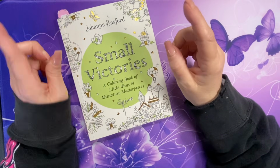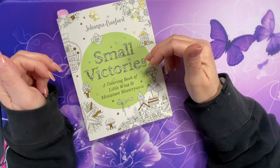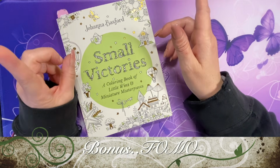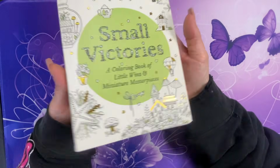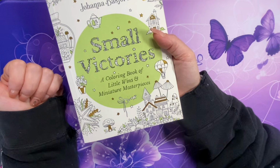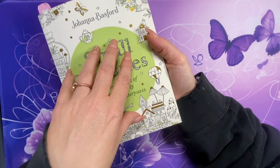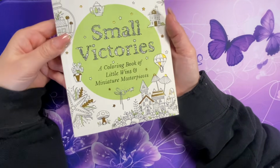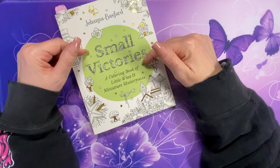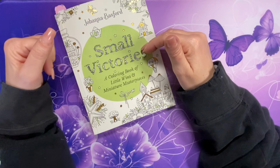And then the last prompt Jody threw in from JIColourist. She threw the last prompt in, and this is a bonus question, and it's Fear of Missing Out, the FOMO book. That would probably be this one. And I think I had just gotten like the Rooms of Wonder book. And I was kind of obsessing over Johanna Basford at the time. And I bought this because literally everybody had it. But I did buy 2 copies of this. And the second copy I gave to my stepmom for Mother's Day last year.